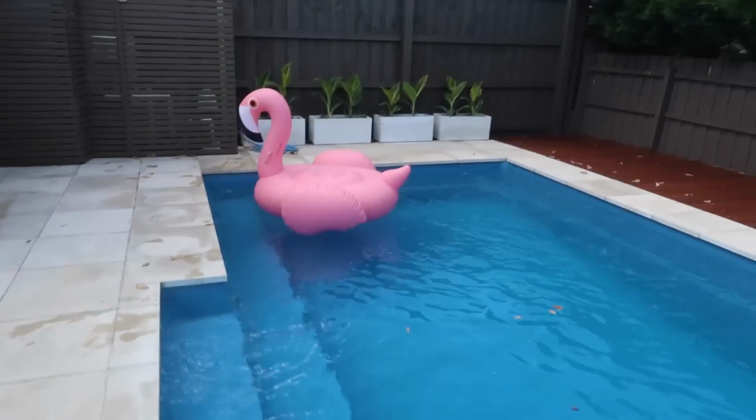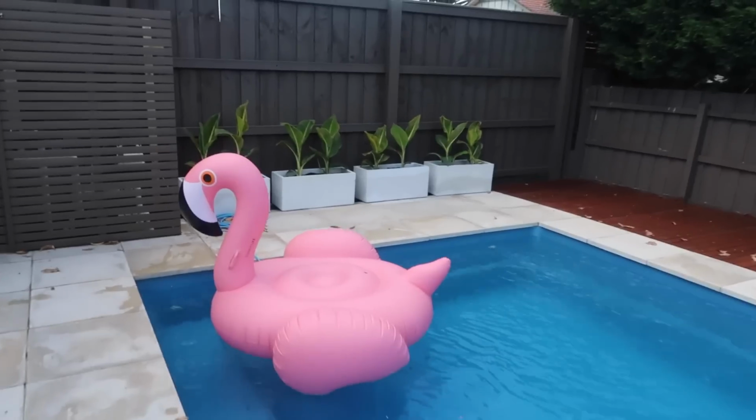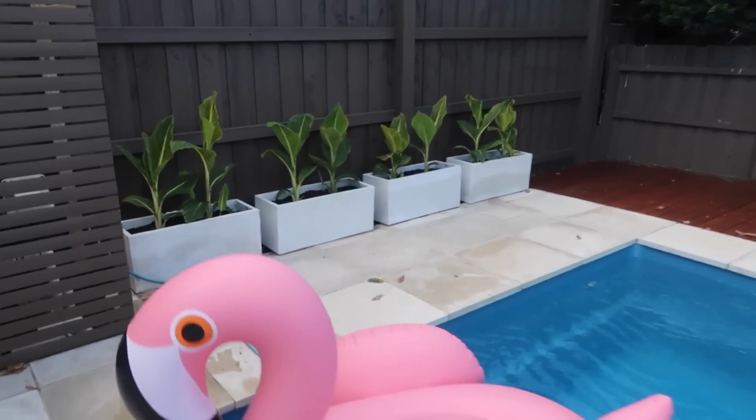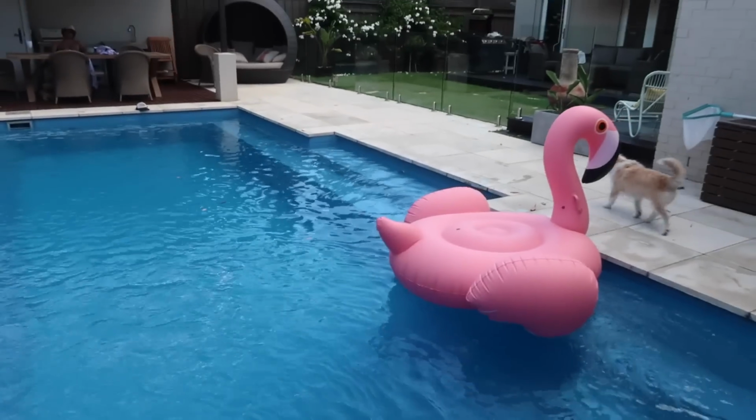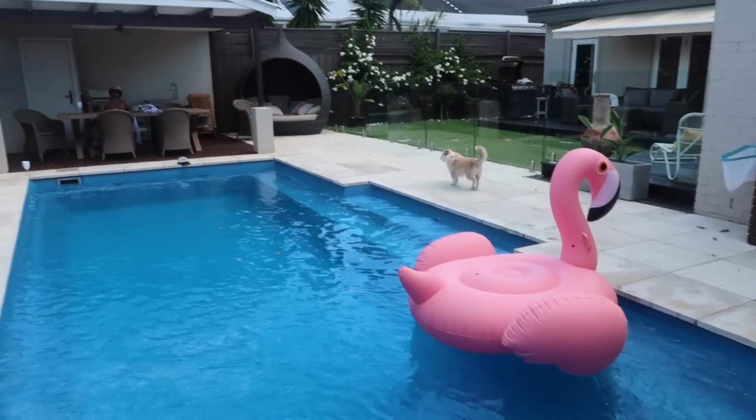How's Christmas treating you, Phil? I'm loving life. Having a beer? These are the plants that Phil planted yesterday in these beautiful big planter boxes. They look great. Well done, Phil. I was just swanning around on the flamingo. It was so much fun. It's really, really hot here, so we've just been having a swim.